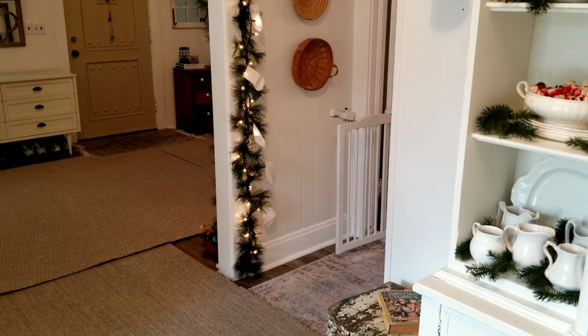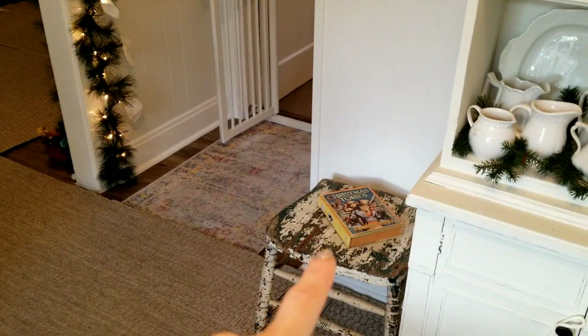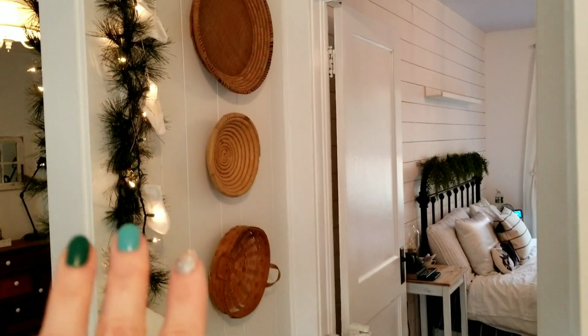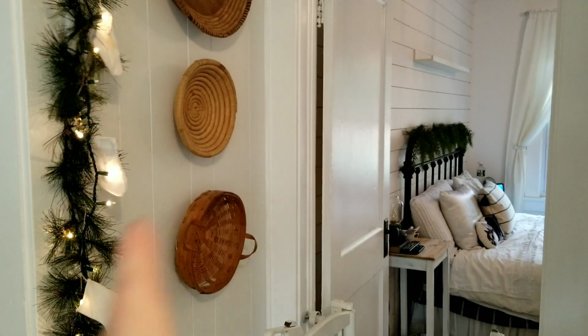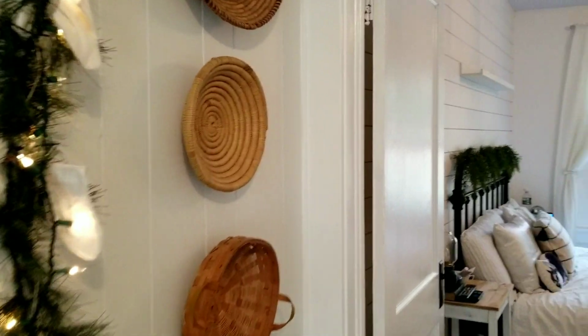All right, so now we're going to head into the bedroom. On the way, I just have this little chair with a Charles Dickens Christmas Stories book. And then I kept the baskets the same. I like the warm, almost wood tone, the warm straw next to the white and the green. That's one of my favorite combinations.